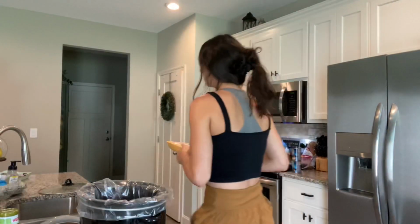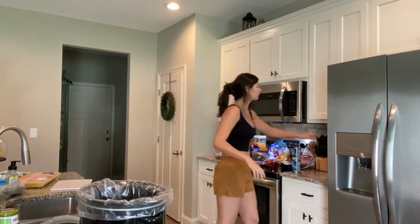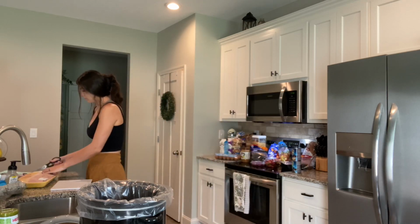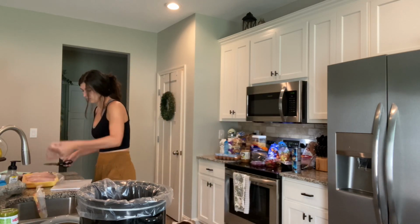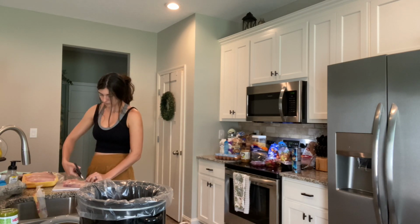To prep the chicken for the crock pot, what we like to do is trim all of the excess fat off of it because nowadays chicken comes with a lot of fat and it's pretty gross. To do this, I just use regular old kitchen shears. It saves time and it's better than a knife.